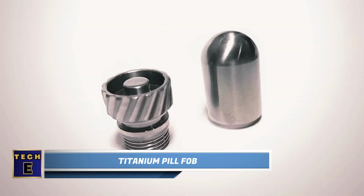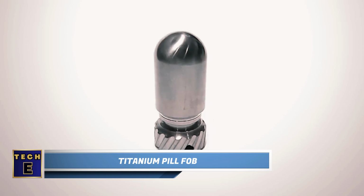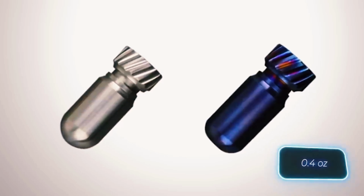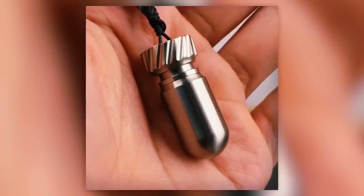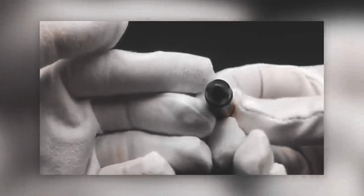Titanium Pill Fob. Here's a pill case keychain made of titanium. It's hypoallergenic, won't rust or get hot. It weighs only 11 grams and comes with a lanyard and ring to attach to your bag. It has double protection for extreme situations. It costs $23. There's also another variant in military style, made of titanium, weighing only 5.5 grams.